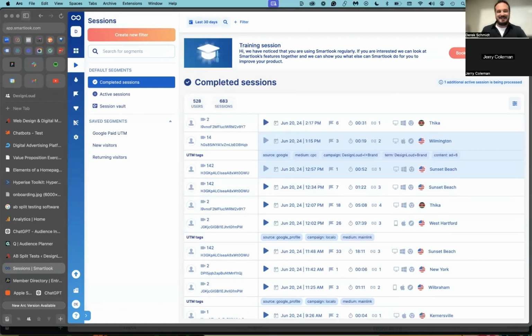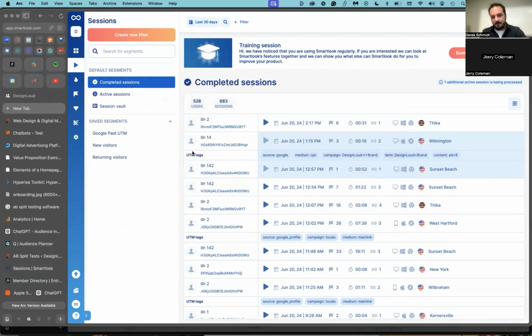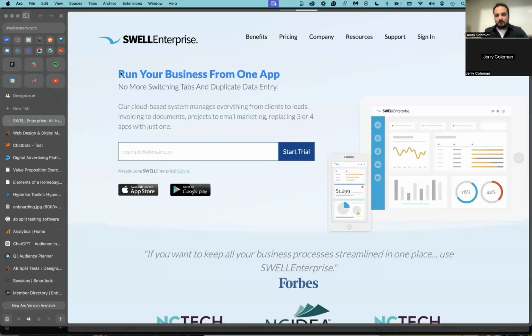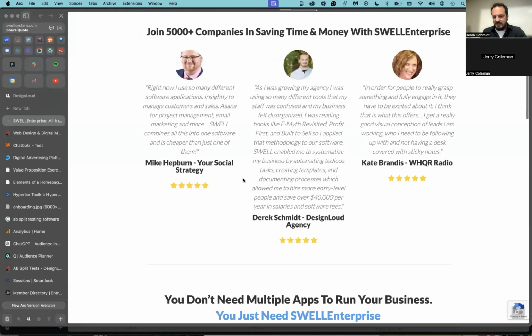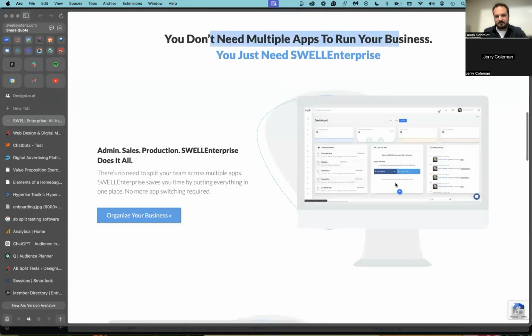In addition to that, you can use tools to personalize some of your content on your website, your images. There's a really good example of this, let me go to swellsystem.com. Swell is one of my other companies. And basically, let me show you what it looks like before I do anything. So notice the headline here. It says, run your business from one app, right? And as I scroll down, it's pretty geared towards not any specific industry, right? You don't need multiple apps to run your business, blah, blah, blah.